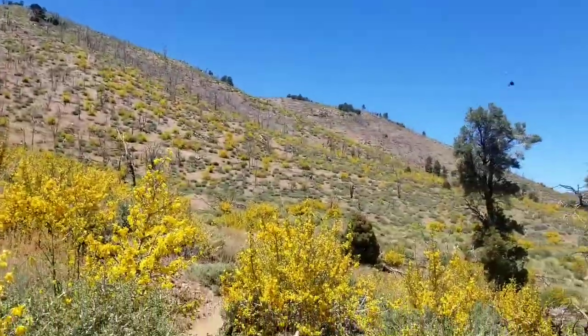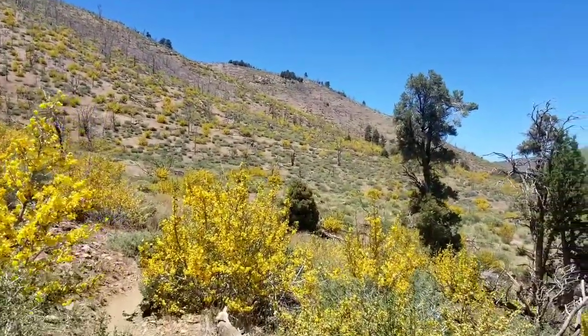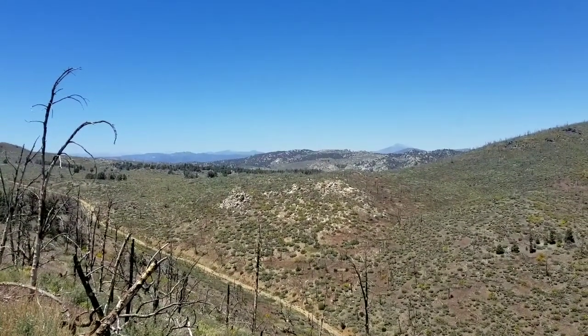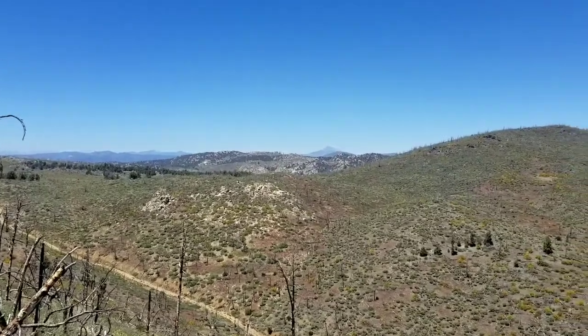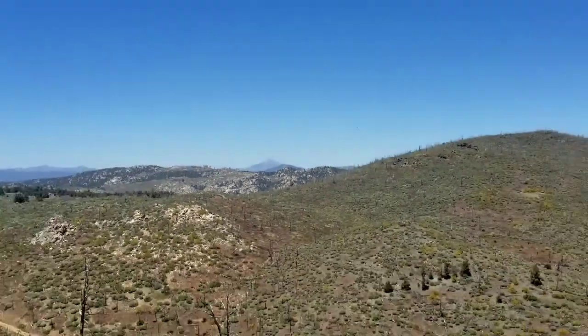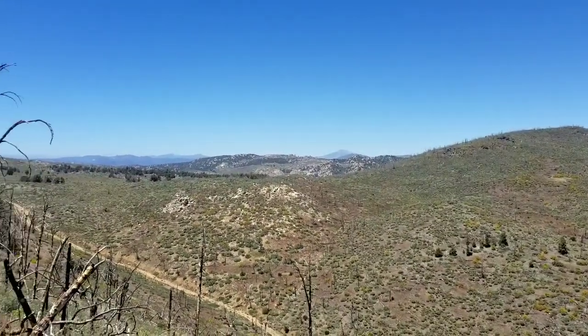And continuing on the trail. So this is pretty exciting. I turned the corner and I started seeing these high peaks here. I feel like I should know the name of it. That one looks very familiar.